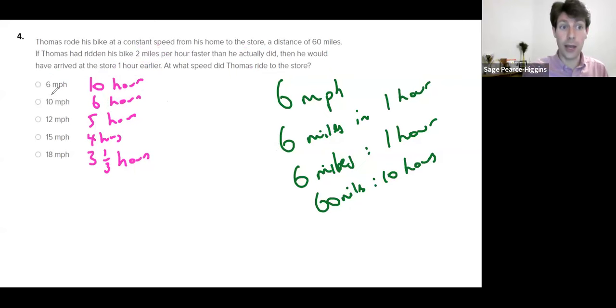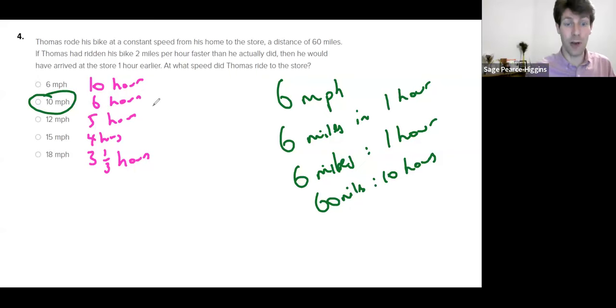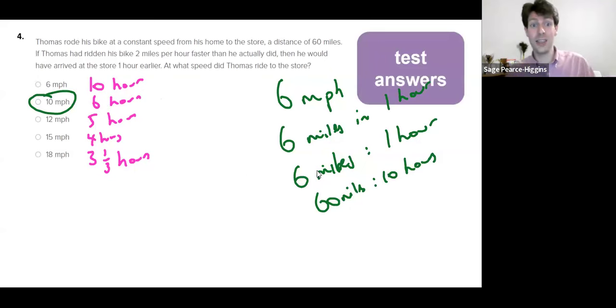But I can go through and see that 10 miles an hour in 6 hours, going 2 miles an hour faster means that he's going to be going at 12 miles per hour. And therefore answer choice B is the correct one. 10 miles an hour in 6 hours, or he goes a little bit faster, 12 miles an hour, and he gets there 1 hour faster. So this is a strategy I would call testing the answer choices.